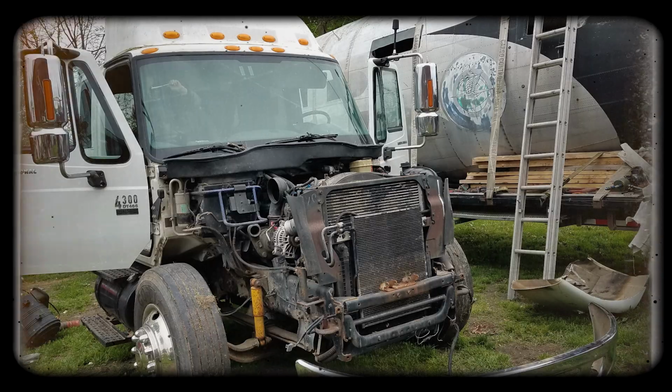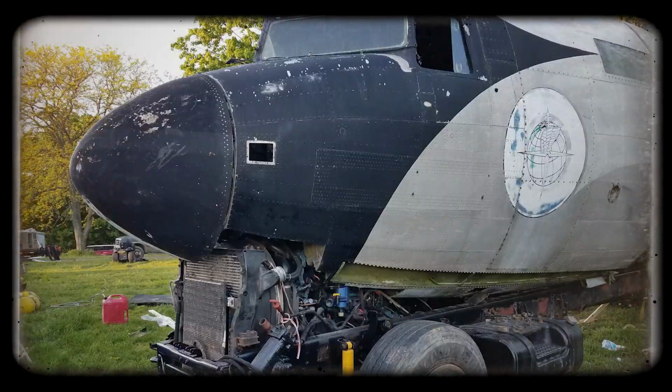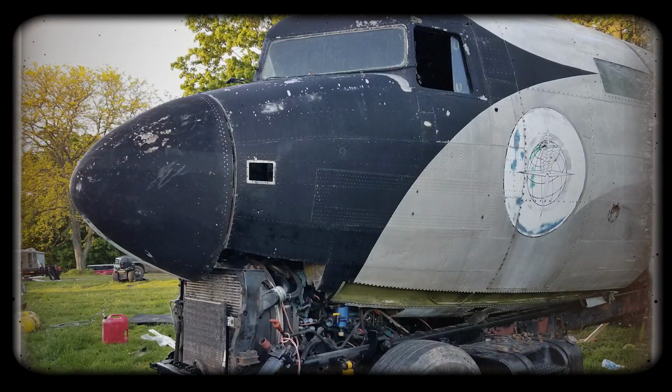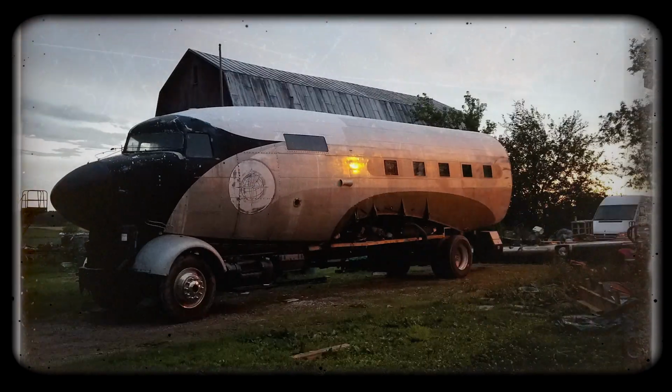We pulled the truck next to the airplane while the airplane was on a flatbed trailer, and then basically took measurements, started cutting it, and then we would set the airframe onto the chassis and see what else we needed to do. It's exciting and challenging. Every day it was just fun.